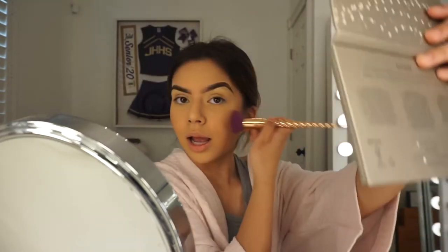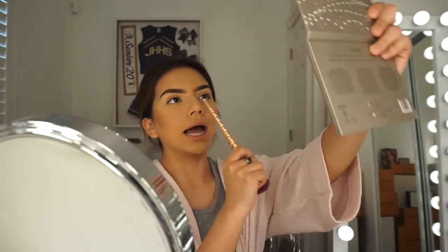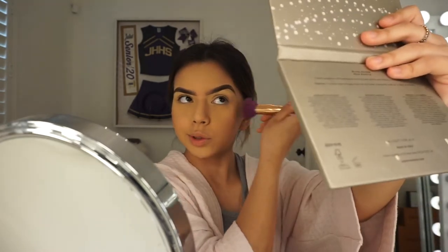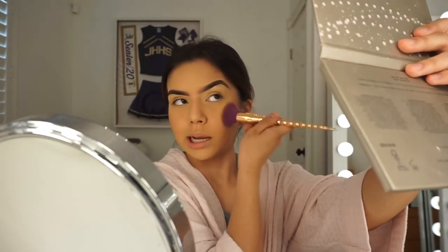It's showing up really dark on camera, but I swear it's not. I like to hold my mirror up at a high angle just so I don't get it like this. I don't really know how to explain things, but I'm sure with you guys seeing what I'm doing, you guys will understand.